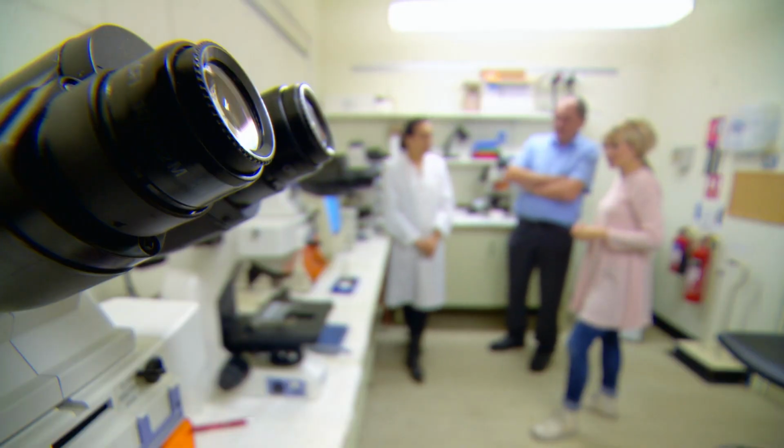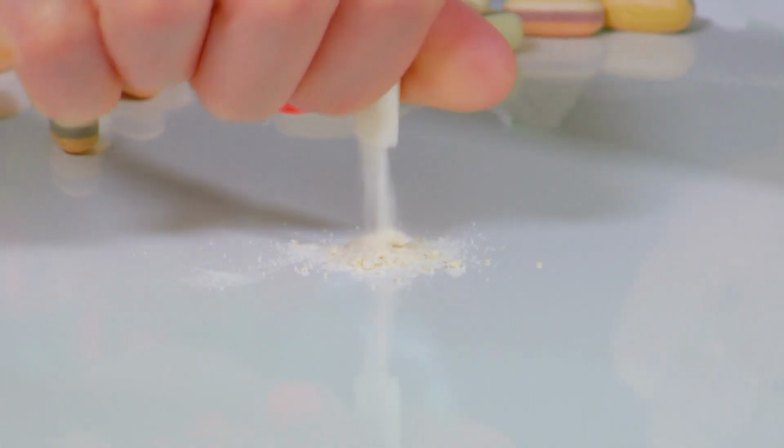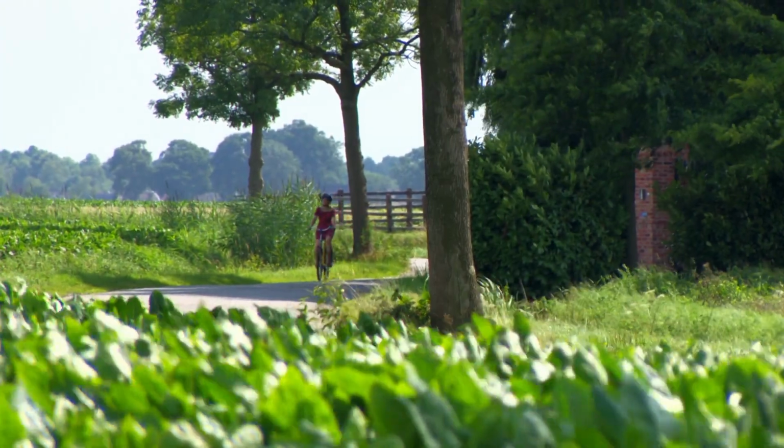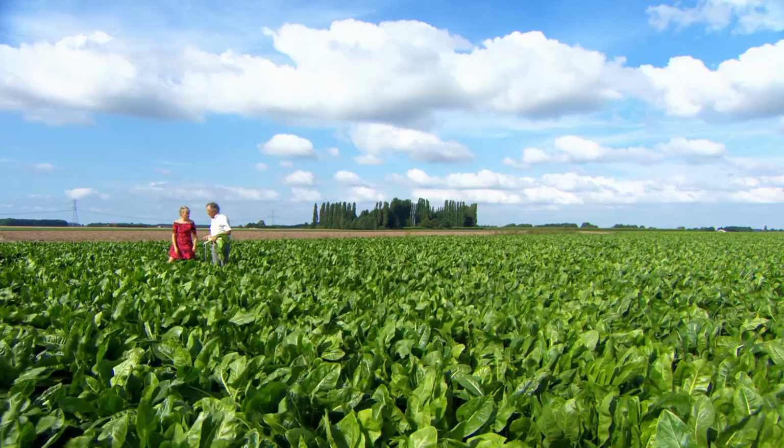A prebiotic, I'm not actually ingesting any bacteria then. What I'm ingesting is the food for the bacteria that I've already got. Yeah, for the good ones. So they do fundamentally different things. But if prebiotics are basically just fibre, why don't I just eat more vegetables? Later, I'm in Holland to find out if I should just grow my own prebiotics. And it's bitter. Or perhaps buy them in a packet.